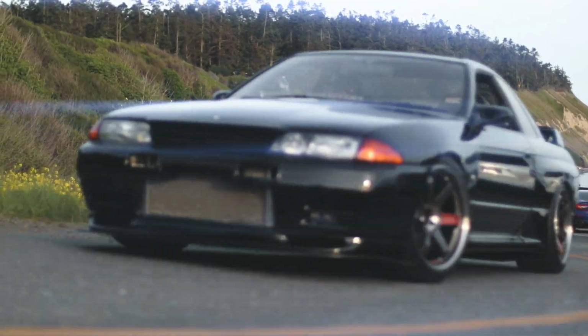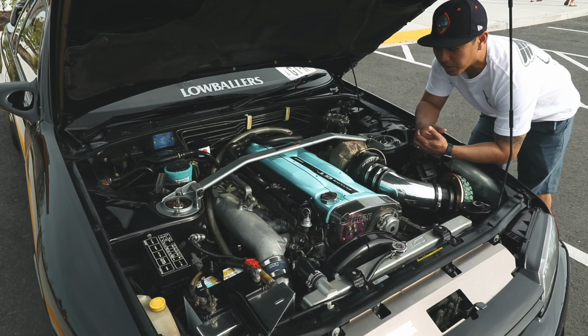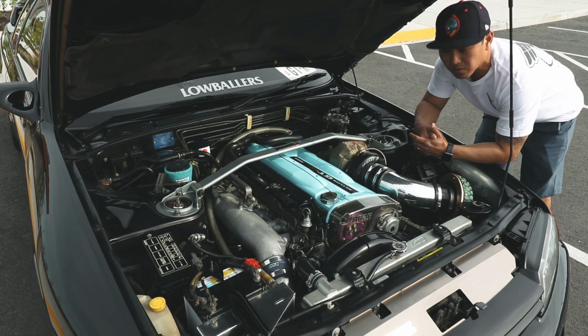I've been modifying cars for over 20 years, and this is my Nissan Skyline R32. So when I got the car in 2014, it came from Auto Gallery Yokohama. The guys put it together. It came with the Nismo turbos, and I decided to go to a single turbo swap.